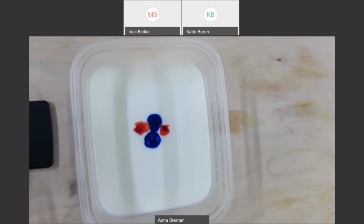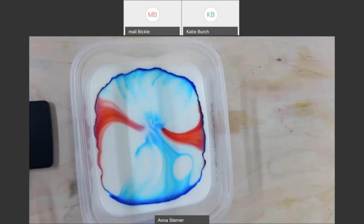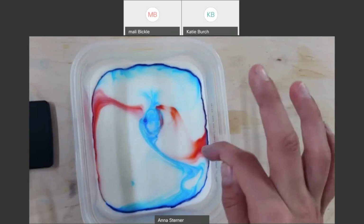Now, you may have seen this experiment online, but maybe not understood how it works. What we're going to do is put just a small amount of dish soap right on the center of my finger, and I'm just going to drop it right in the center of our milk here, and watch what happens.